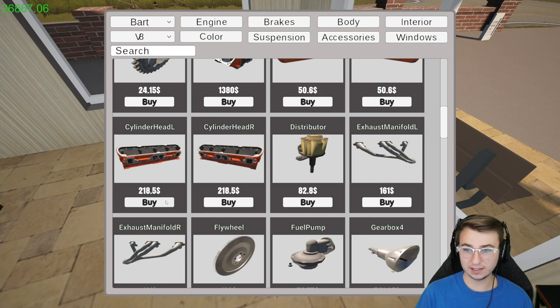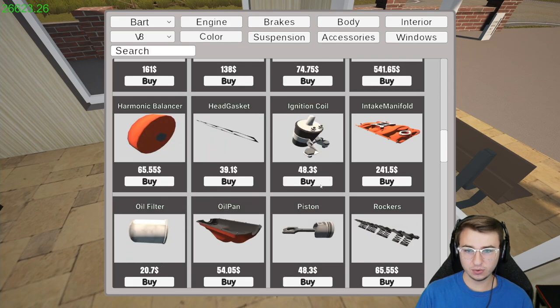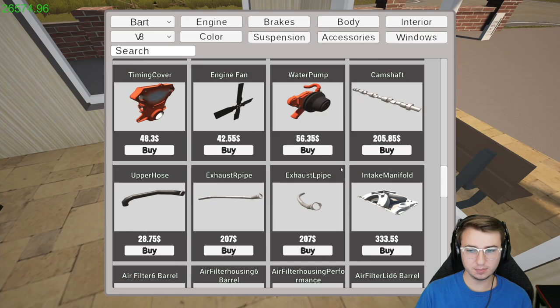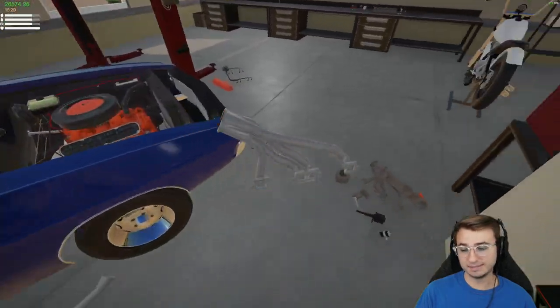That thing was actually completely fried. Was it the left manifold or was it the right? I think it was the right one. $161 there. We need a new distributor, a new ignition coil. Intake manifold was good. I'm assuming the rockers are fine. But I believe that should be about everything that we need. Again, it's quite a bit more than I thought initially, but it's all right.